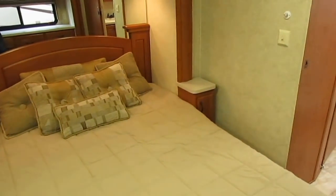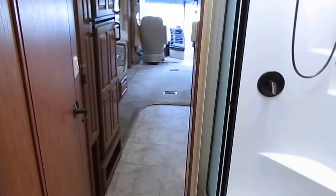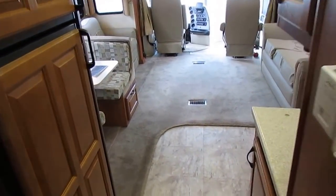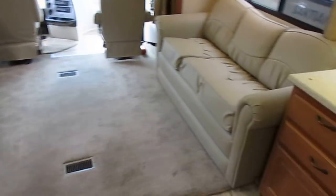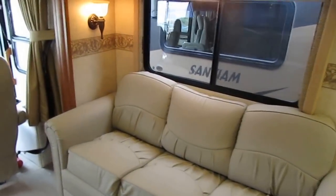You know, this is a nice motorhome, folks. It's a 2008, so it's a little newer than we normally carry. But it doesn't really show any wear and tear. It's got the original carpet, the original upholstery. It's got plush carpet, and it feels like it's got a pad underneath it too. So walking around barefoot, you'll appreciate that.